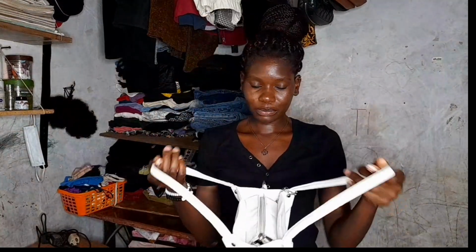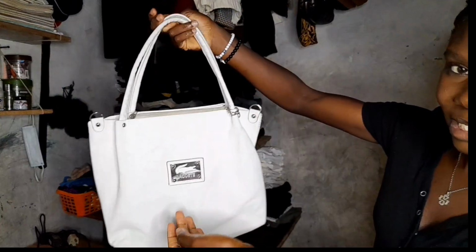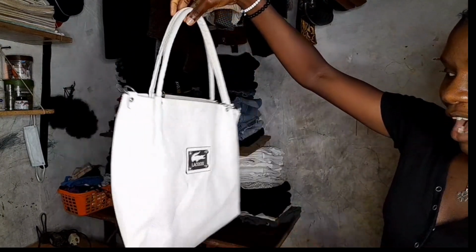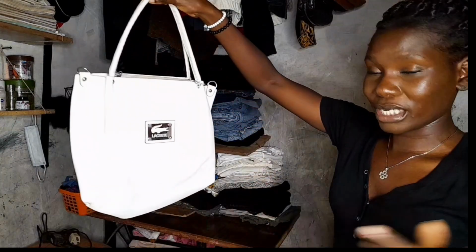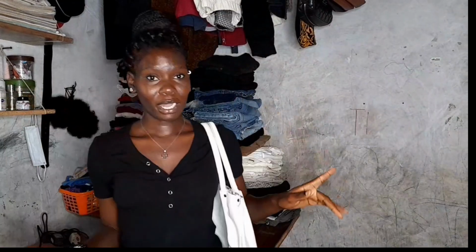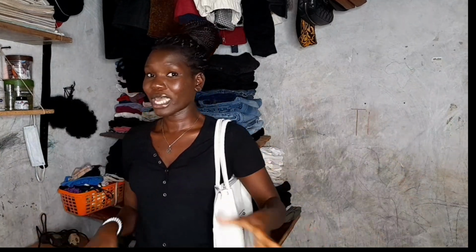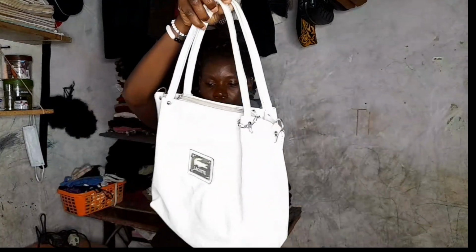We have this designer bag. First of all, it is a designer bag. I've always wanted to have these big bags, but I never got a chance to buy them. And when I saw them, I was just like, oh my god, look at this. It is white. First of all, look at this white bag. Any bag that I can carry on my shoulder, I'm buying it. So this is how this bag looks.